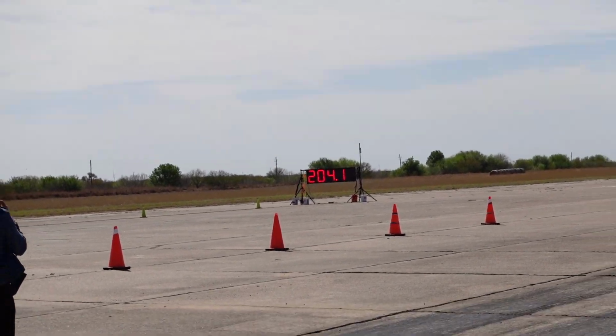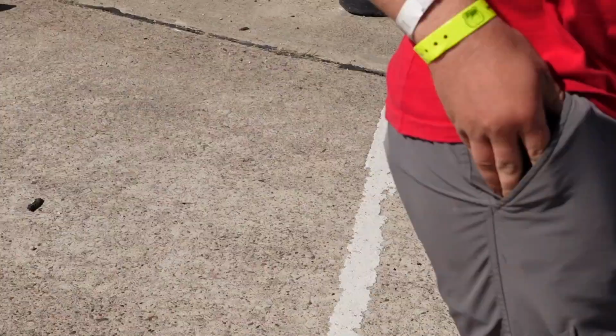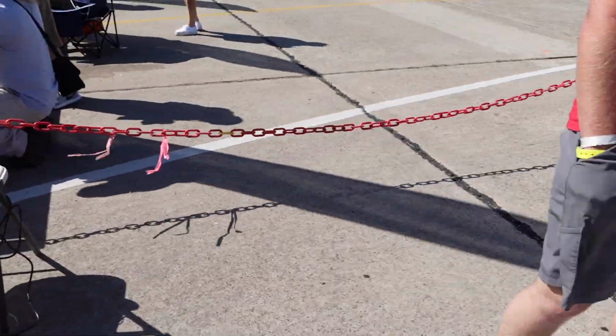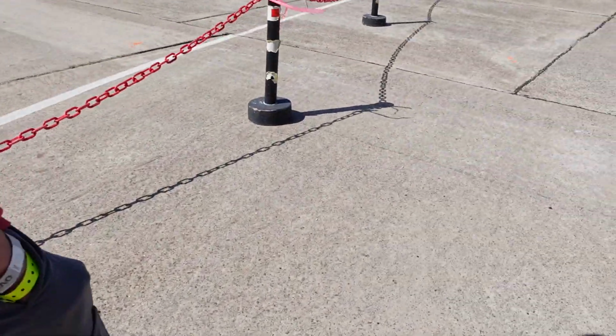Woo, over 200. That's what we're looking for. 39 past the mile with a 204.1. 18 mile an hour headwind. It's hard. That headwind sucks.